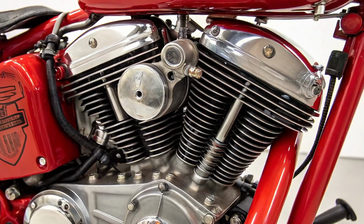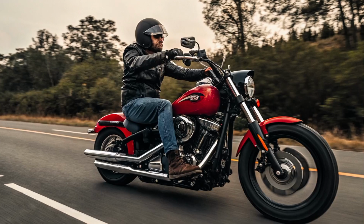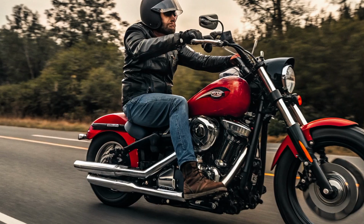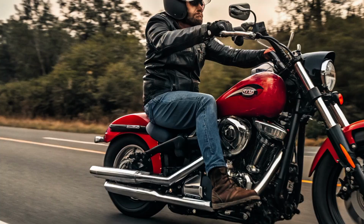The craftsmanship is off the charts. From the hand-stitched solo seat to the era-correct tank badging, Harley has gone all in on the details. It's available in deep black, army green, and a stunning copper bronze finish that pays homage to the vintage Harley paint jobs of the 1930s.